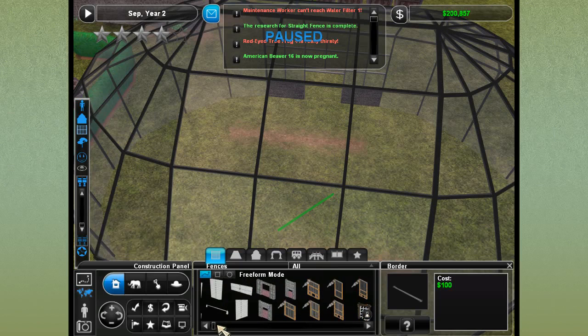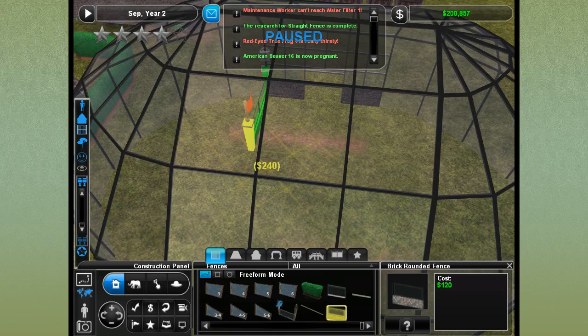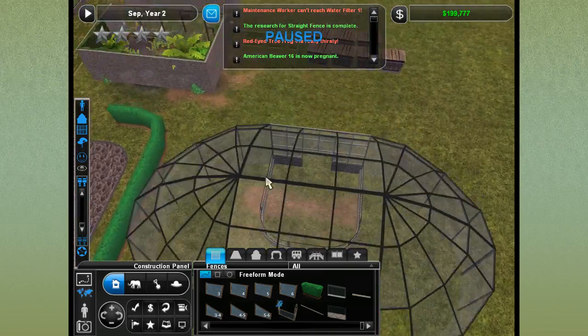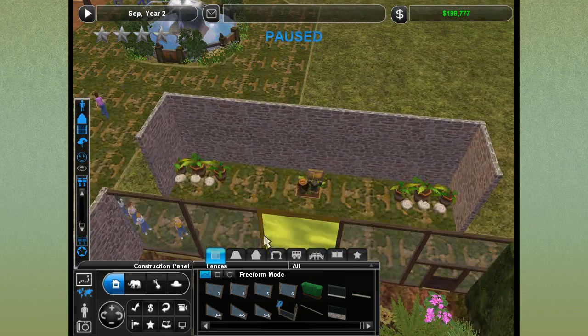And then we can put down a little fence border of some kind. Let's see, like a nice little low one. I think there was a really cute little low one that we found way over here. Yeah, this little brick rounded border. Perfect! And then people can come in and look at them in here. Yay, intern! We're figuring this out! We are figuring this out. So we'll put the macaws in just a second.